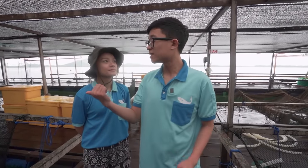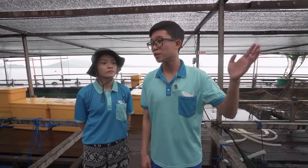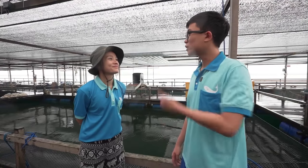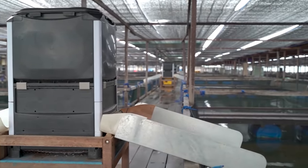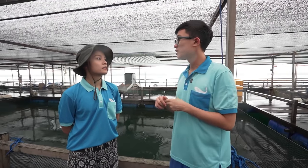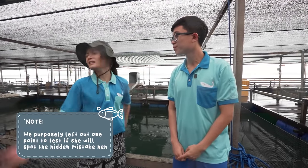So what we see here is the net cage in pristine condition. And then over there, it's a challenge that we have set up for you. So you have to spot the mistakes in that net. For the first challenge, fish farm inspection, the first thing we have to look out for is the automated feeder. The feeder has to face the net cage. Secondly, we have to make sure that the rope is not obstructed, for safety purposes. And thirdly, we have to ensure that there's no sea rubbish inside the net. Okay. That's all? Yeah. Easy lah.